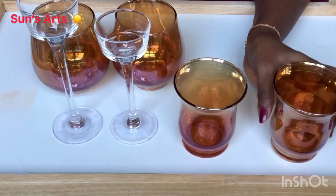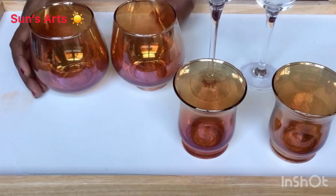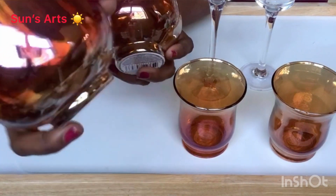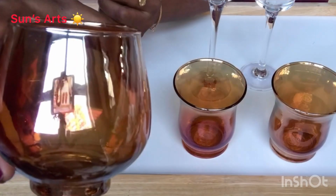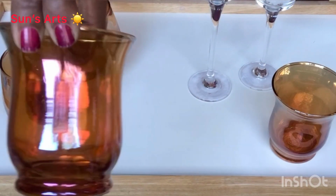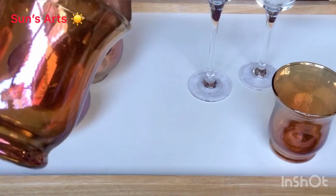And in the candle section, I found these beautiful candle holders. They look so expensive, aren't they? I just loved the shape. It's so cute. I'm planning to do a project with this. So I got 2 of this shape, and I got, is it called hurricane? Please correct me if I'm wrong. So I got 2 of these. Aren't they cute?